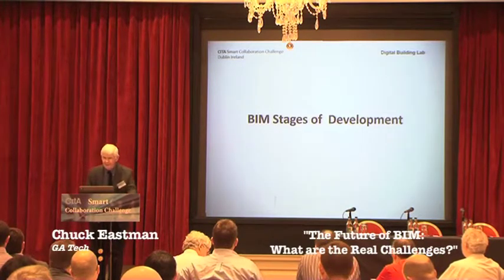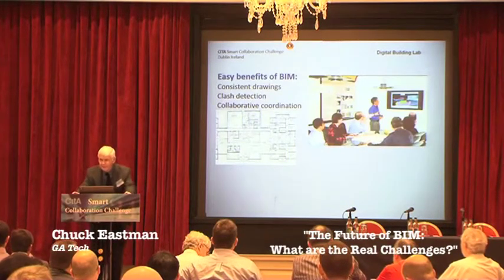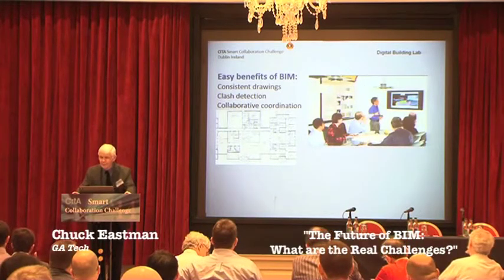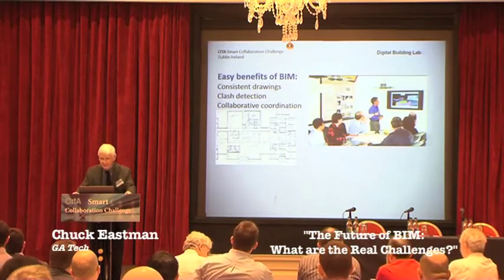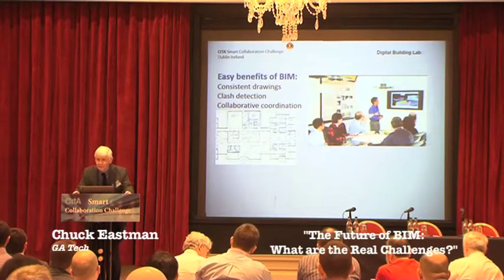So let me talk a little bit about my view of stages of the development of building information modeling. The first thing you really have to do when you go to building information modeling is to be able to produce documents and drawings. And so producing drawings off of a single integrated model is an initial challenge. And of course, you get a consistent set of drawings that way.